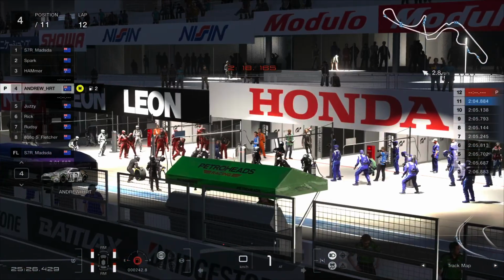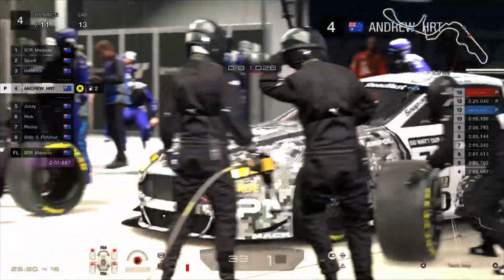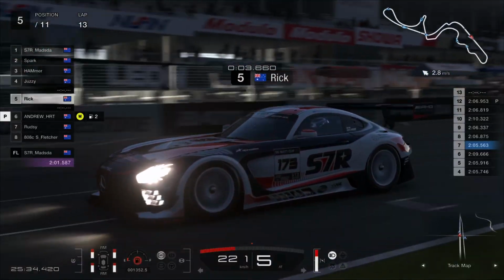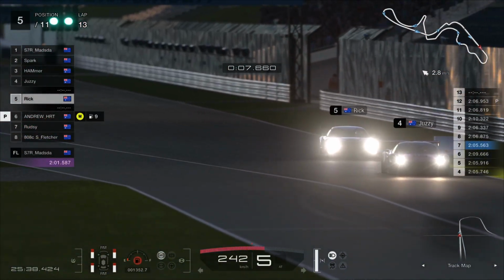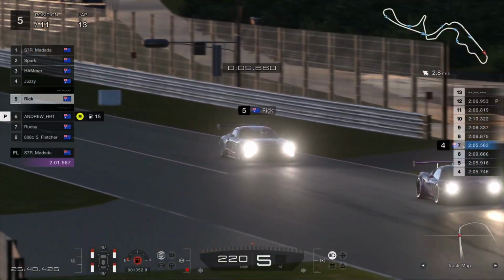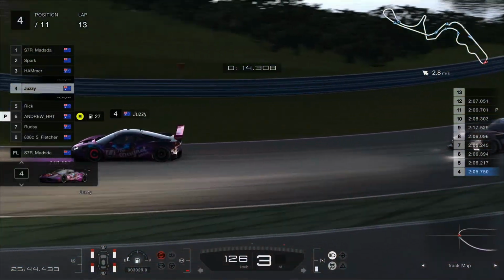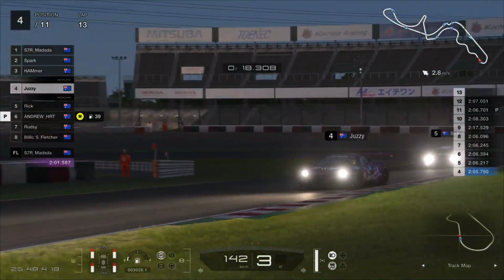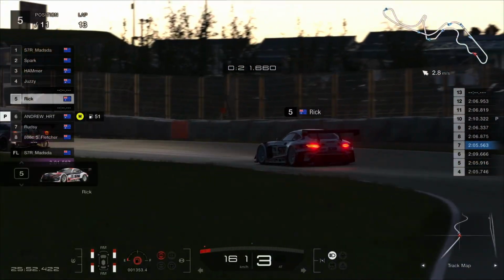We can see Andrew HRT, he's making his way down pit lane now. Only 2% fuel remaining for him, so he's used a little bit more than the driver ahead. Rick now making his way up into 5th place. This is a fantastic drive from him. Right onto the back of Juzzy. Of course, he's only going to see one more lap before he's in the pits himself. Juzzy, probably not too far behind him. He might get 2 laps out of that Ferrari if he can hold it.